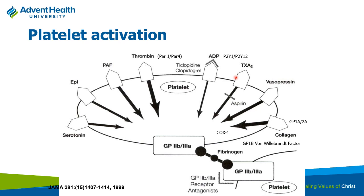So lipoxygenase goes down the leukotriene pathway. What was the other one? Cyclooxygenase, right? Remember, the COX enzyme turns it into things like prostaglandins. Thromboxane A2 is one of those products as well. And so that'll make sense because aspirin, how does aspirin work? It's an irreversible inhibitor of COX-1 and COX-2, right?